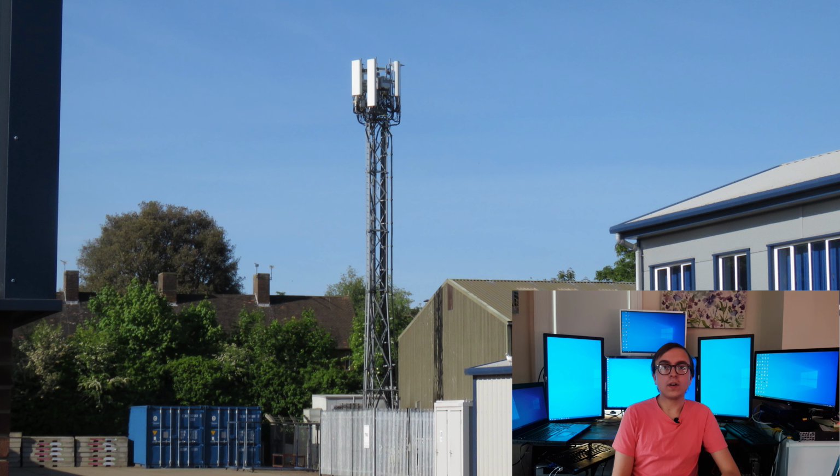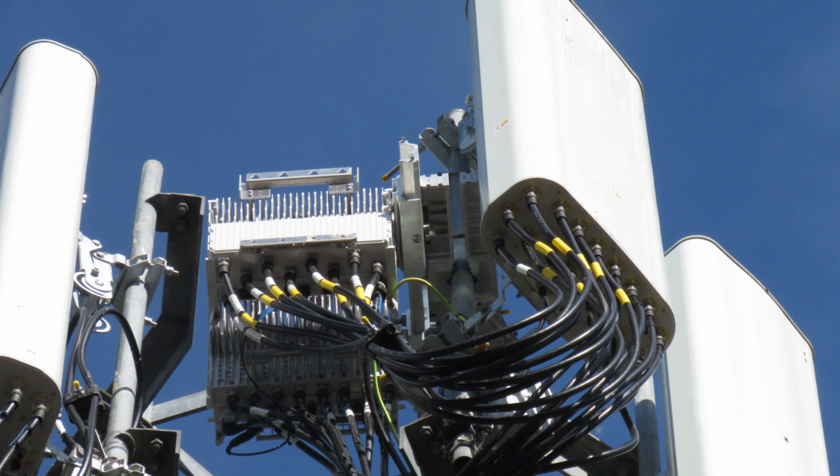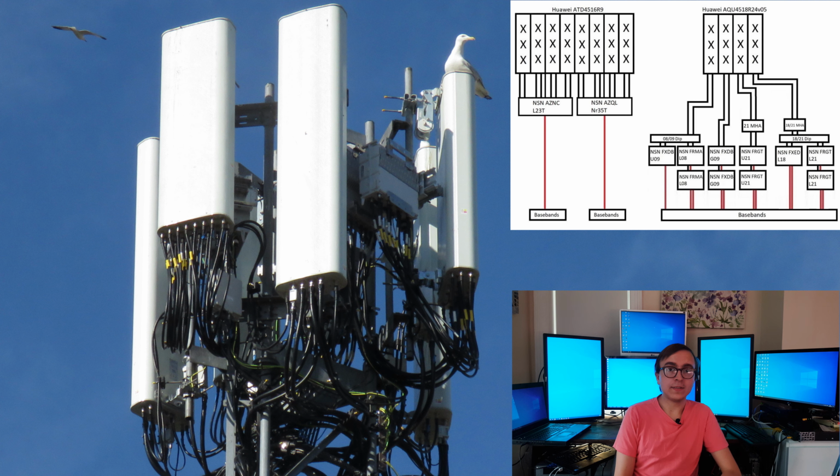Our first slightly bizarre site is this one located at another industrial estate. Now, this site from a radio point of view is very much the same, if not identical, to the last site, using AZNCs for 2300 MHz and AZQLs for 3500 MHz. The antenna layout is, however, rather different, with Huawei ATD antennas used for carrying the 2300 MHz 8T8R off the AZNCs and the 3500 MHz 5G off the AZQLs, with the remaining technologies and bands being carried on Huawei AQU antennas, which have the 4 low band ports and the 4 high band ports.